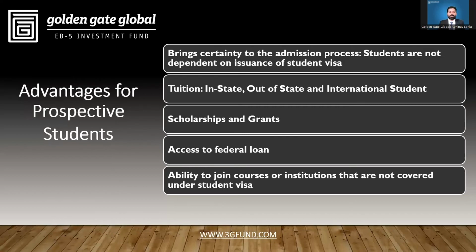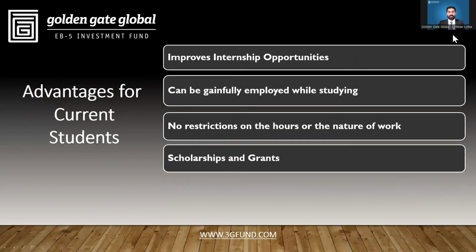Now, moving on to advantages of EB5 for current students that have been admitted in the United States. Getting an EB5 visa or a green card improves your internship opportunities. It is very important to score an internship while you are in college because in most cases, these internships lead to job offers upon graduation.